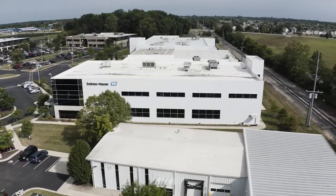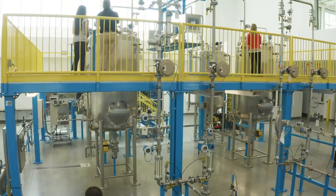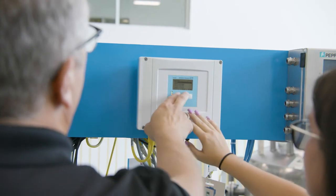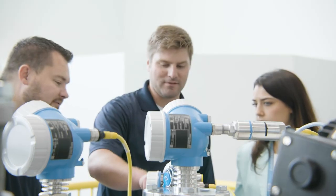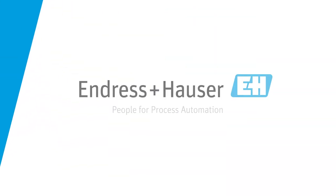As a reliable and close partner for our customers, we utilize our breadth of product and solution expertise to develop forward-thinking products that produce excellent customer benefits. We set and maintain rigorous standards and expectations for ourselves to ensure that our customers receive nothing but the best from Endress+Hauser. The people for process automation.